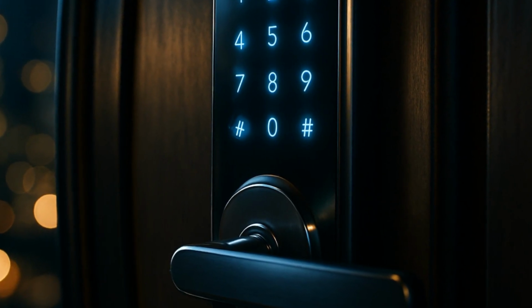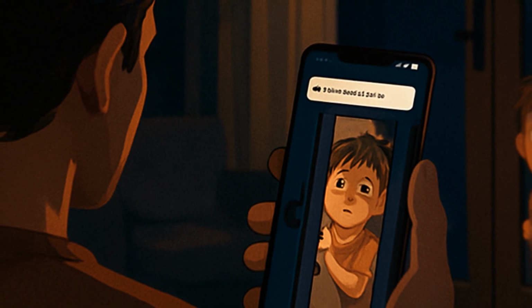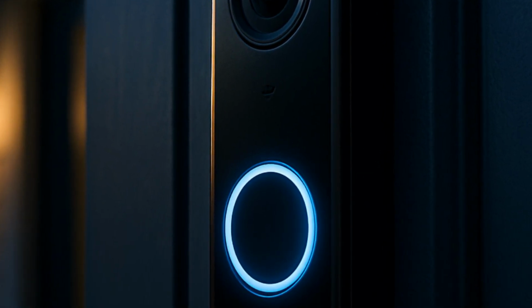Now, smart locks. Keyless entry systems are like magic, except no rabbit and you control the hat. Anytime someone tries to mess with your door, you get a notification. Some models show you who tried. Extra bonus if you've ever had a kid sneak out.